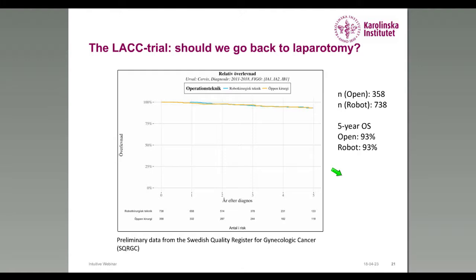These are just very preliminary, immature data from a population-based registry study from Sweden. We have all patients surgically treated from 2011 to 2018 for early stage cervical cancer. As you can see, there are more than 1,000 patients operated by either open surgery or robotic surgery over the past 7 years in Sweden. From these curves, it may not be super clear, but we have a blue curve for robotic surgery and a yellow curve for open surgery, and they're exactly the same.